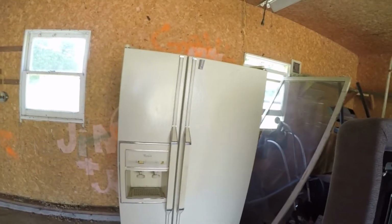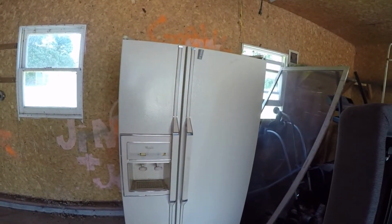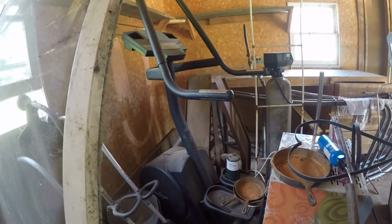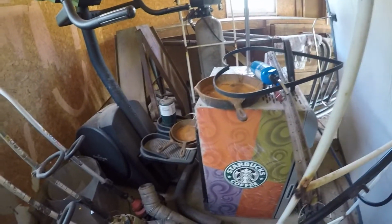In this refrigerator, I already learned my lesson. The one inside was bad, but this one is horrible. And look, another refrigerator, a little Starbucks refrigerator. Came with a lawnmower and 3 weed whackers. Some car jack stands. Some cast iron pans I plan on cleaning up and using.